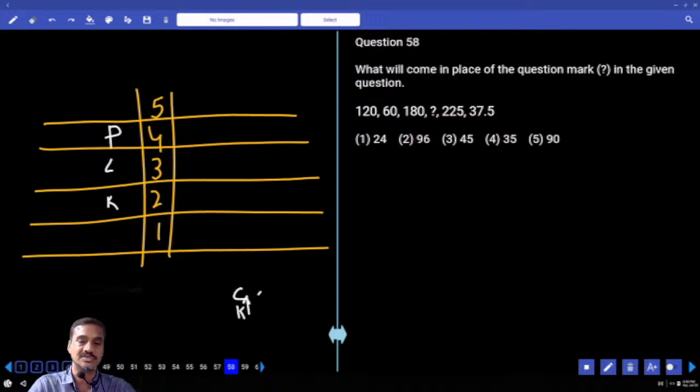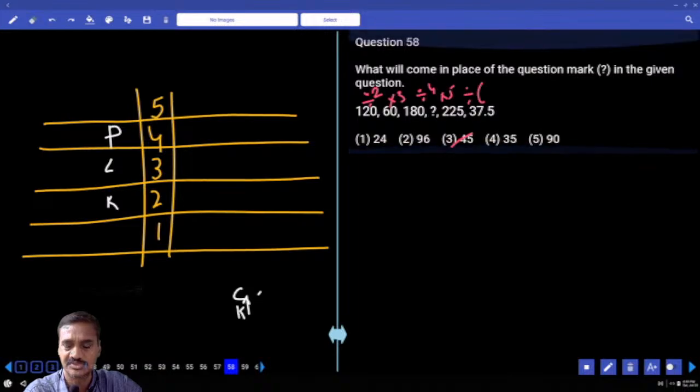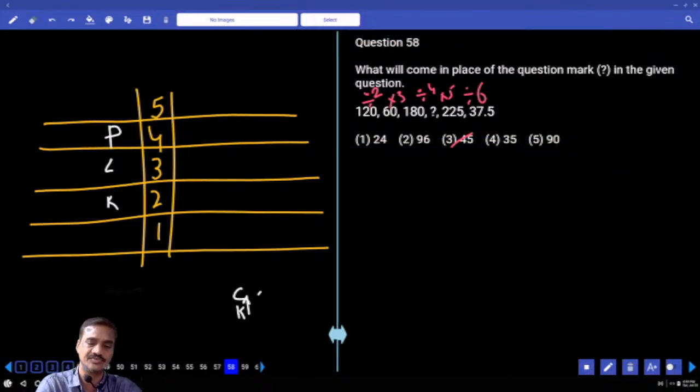120 and 60. Multiply 120 by 1 by 2, that is 0.5, and then multiply by 3. Next, 120, 60 and 180. Then what is the other logic we have? Divided by 2, into 0.5, divided by 2, into 3. Next one divided by 4, 45, and into 5, and divided by 6. That is 45, choice 3.